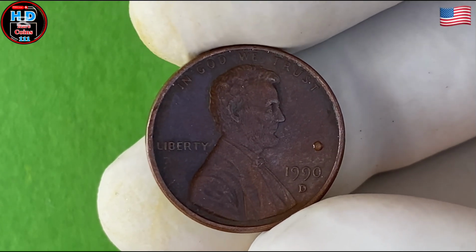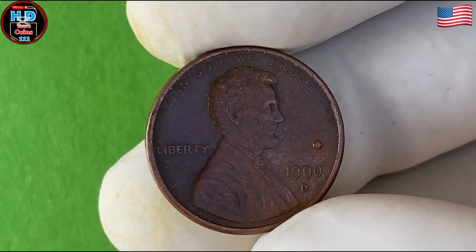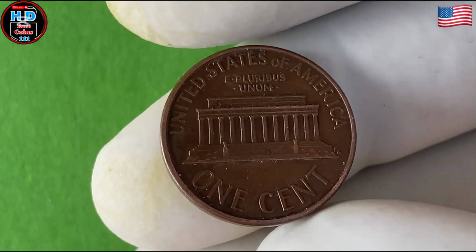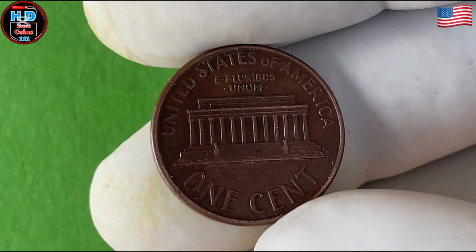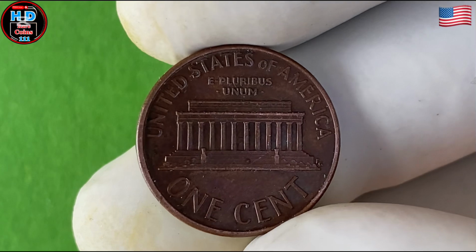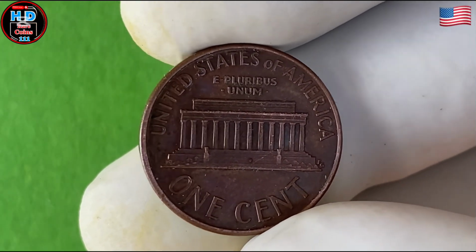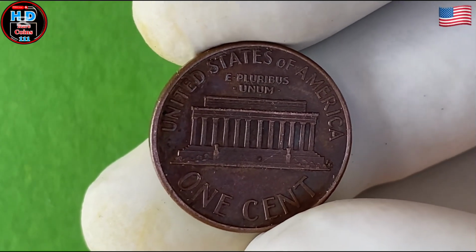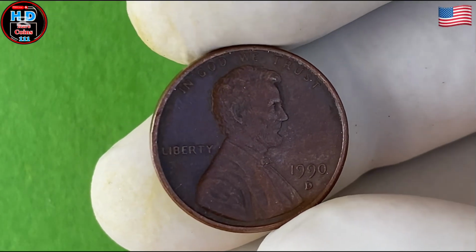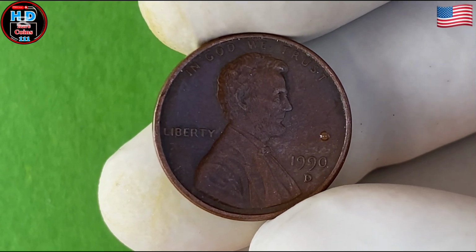For numismatists, the 1990 Lincoln penny holds a particular appeal because of its potential to be found in exceptional condition. The most desirable examples of the 1990 penny are those that have been preserved in near-perfect condition, often graded as mint state, or proof, by professional grading services like the Professional Coin Grading Service, PCGS, or the Numismatic Guarantee Corporation, NGC. These coins, particularly those that have been kept in pristine, uncirculated condition with minimal wear, can be highly valuable to collectors. A key factor in determining a coin's value is its grade.